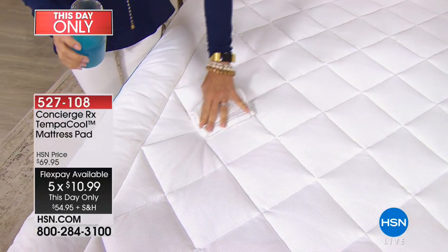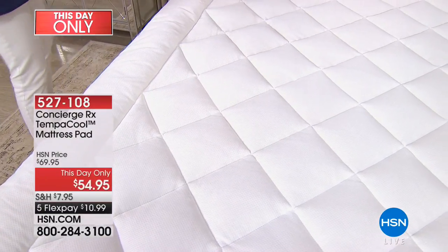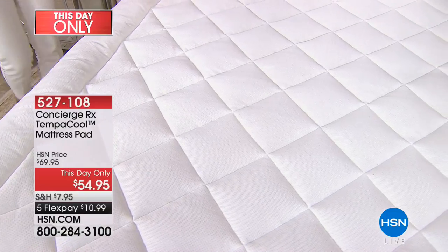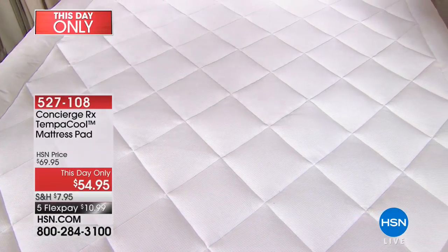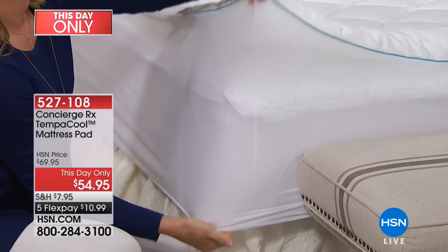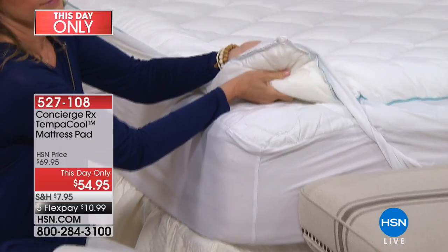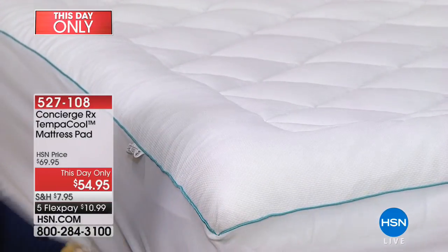Ellen's showing you how, even if you get a spill, you get a window of opportunity to clean that up. If you spill something on your mattress, you'll have time before it soaks through to your mattress, you have time to pull off the pad and wash it. And remember, you can wash and dry this. It doesn't do anything to minimize the effectiveness of the cooling in it. That stays forever. It's built into the material. So you are safe.